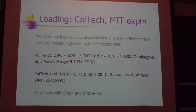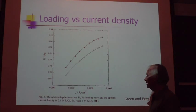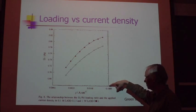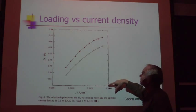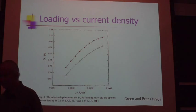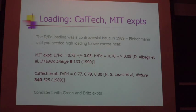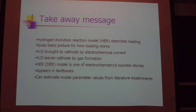But before going on, let's see how this compares with Green and Briggs. So here's Green and Briggs. The current densities in the CalTech experiment were a little bit under 100 milliamps, as I recall. So somewhere near 100 milliamps, this is a little bit over 0.78, and this is a little bit under 0.82. You look at the Green and Briggs data and the MIT and CalTech data, and you conclude that MIT didn't really achieve a loading as good as Green and Briggs. Green and Briggs are good electrochemists. Hydrogen and deuterium electrochemistry really wasn't the area of expertise of the MIT team. Nate Lewis and the CalTech folks did a bit better, so they are largely consistent with the Green and Briggs level of loading.